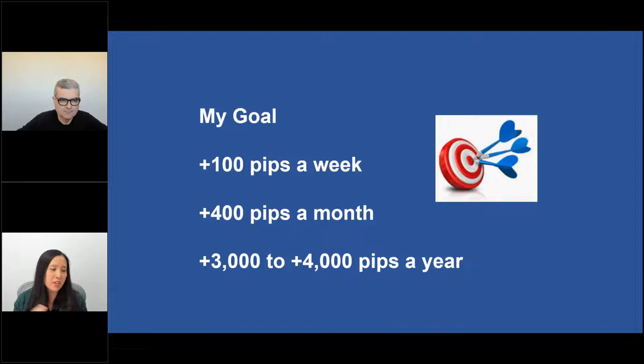Now, of course, sometimes we have losing weeks. Sometimes we have more than 400 pips and sometimes less, but having this goal in mind also affects my trading. In the beginning of the week, if I've made money, I'll tend to trade more aggressively. And if we've hit our 100 pip target, we may trade more defensively, which means I may be taking profits a bit quicker, or we're in profit protection mode.